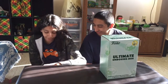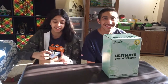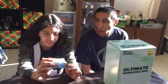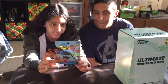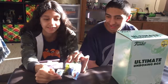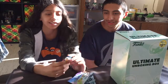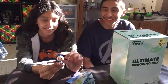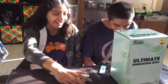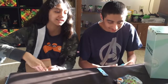Let's open it up. And the first item we have is this Pint Size Heroes Disney Funko Pint Size. Let's open it. And we got Donald Duck. Okay, we got Donald Duck as our first item for Pint Size Heroes.